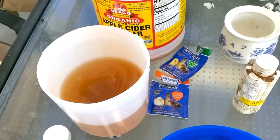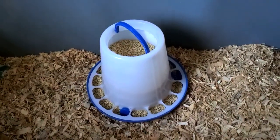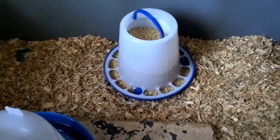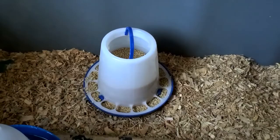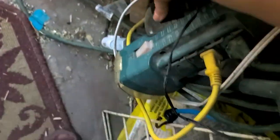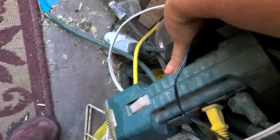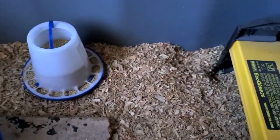And their feeder's all nice and full. I just need to put the cap on it to keep them from jumping up in there and pooing in there. But for the first few days, they're not going to. And get it shook down a little more so that they can see it and get access to it. I'll get this guy plugged in. Make sure that it's on. Yes, the light is lit. So that'll warm up nicely. I need to get some of that dust off of there.